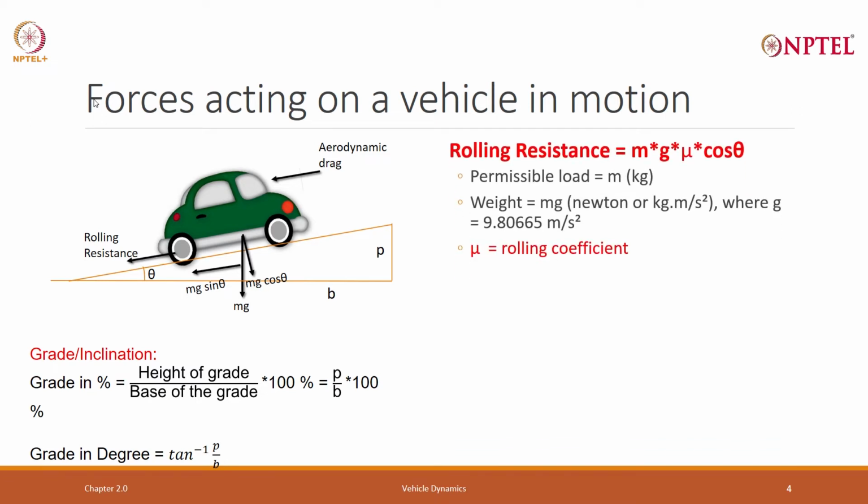So, gradient plays an important role, and gradient will vary. If you are climbing up, of course on a hilly road there is always a gradient, but also on certain overbridges you get gradients, and you get gradients in parking lots a lot. So, you need to take that into account.